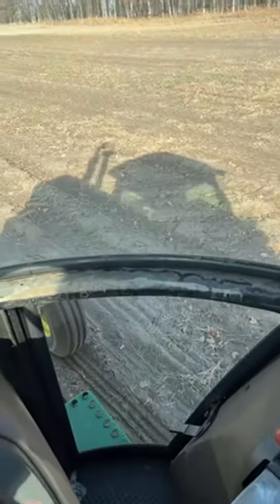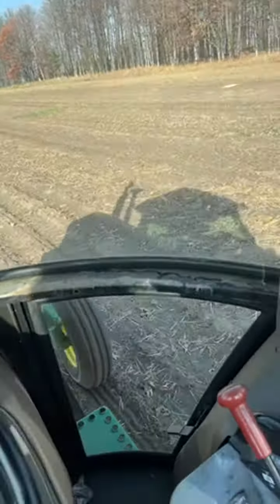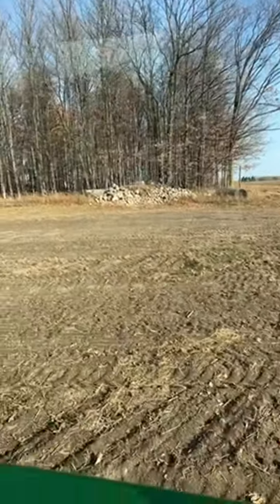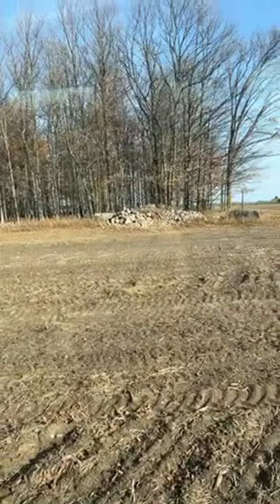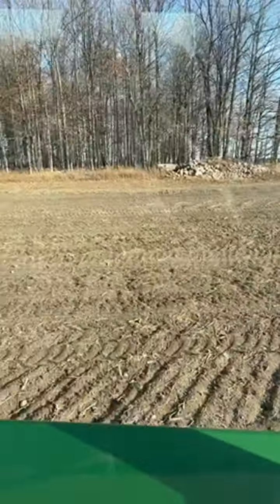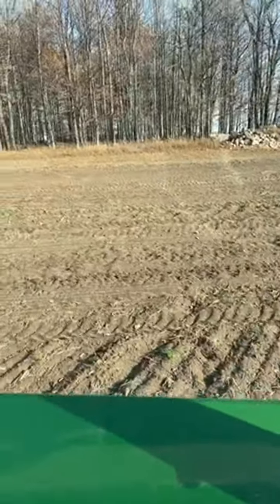There's the old shadow. Good looking John Deere shadow. That pile of rock all came out of this farm. We've been picking it, and the farm just keeps giving. Just keeps on going.